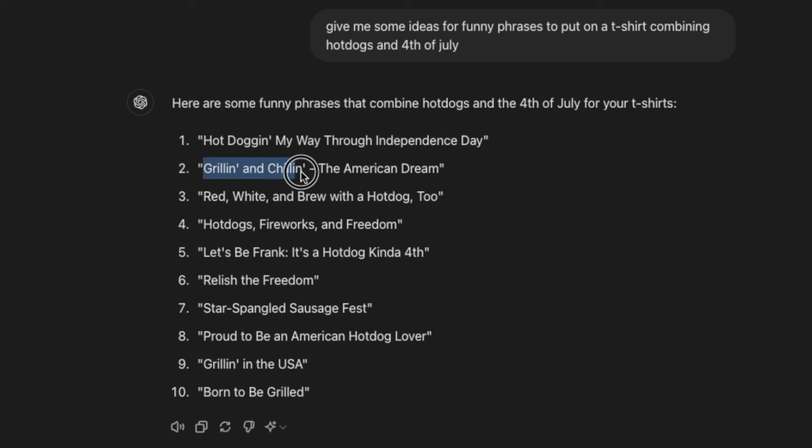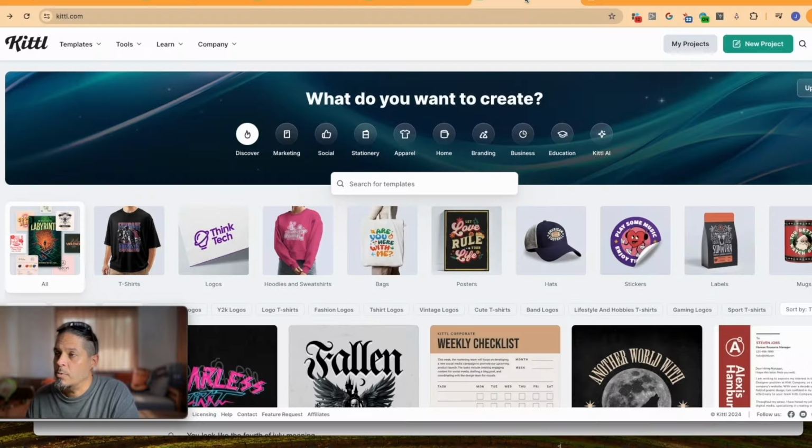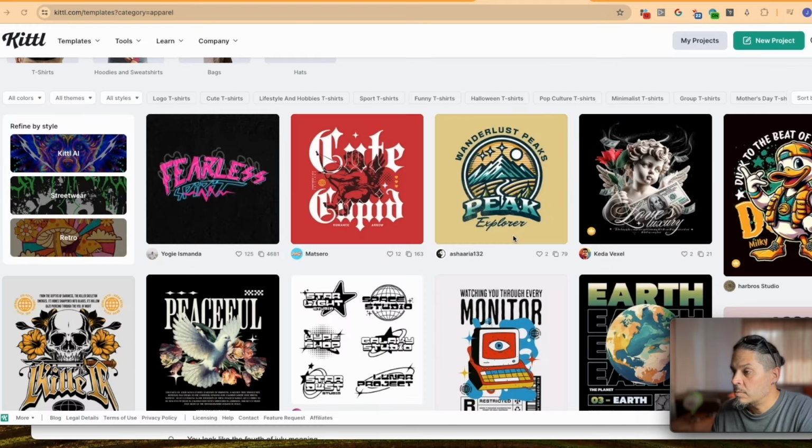So now we want to add some text. So I'm back into ChatGPT looking here, and I want to see Grillin' and Chillin' and the American Dream. And we're just going to look for a t-shirt template, and if I don't find one I like, then we'll just create our own. So all I will do is click on apparel here, looking for something that could be a little more vintagey but simple. That's a really cool illustration.